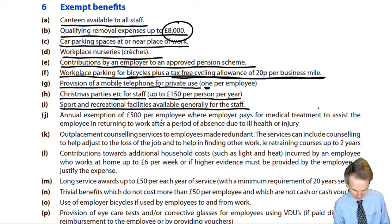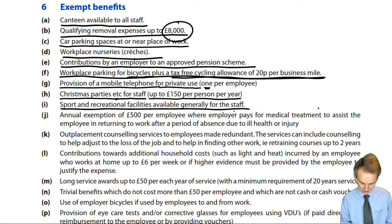Note here, though, sport and recreational facilities available generally for the staff. That is a company, say, gymnasium there and or swimming pool. This does not cover something that is available to the public. That is something for their employees. It's specific to them. You can't have a general facility made available to everybody, but our employees get it free while the other people come in and pay. If your company paid £500 a year for a gym membership, that would be a taxable benefit there. That's not what we're talking about here. This usually would be a large organisation, and they have set up at their place of work a gymnasium, and that is only available to employees. And on that basis, that would be an exempt benefit.